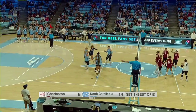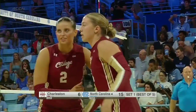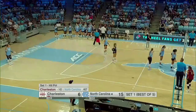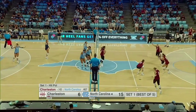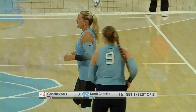Cougars looking to end it. It is not touched. That'll be an attack error, the 4th of this set against College of Charleston. And I like the tempo that College of Charleston is trying to run to the pin to try to create some seam in that block. And you know, Anna Smith, who had that error, finished 2nd on the team in kills last year. She's someone that they trust to handle the ball, and I'm sure she'll find a rhythm here as the match goes on.